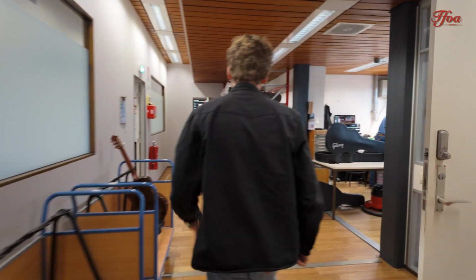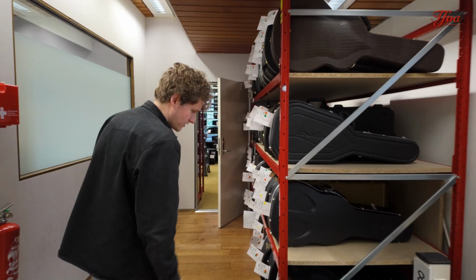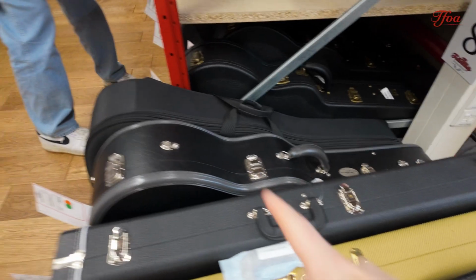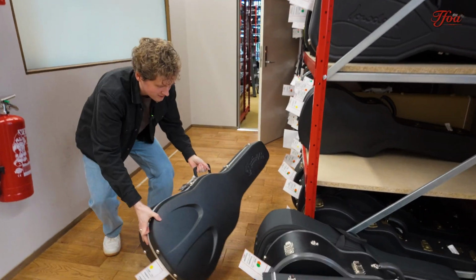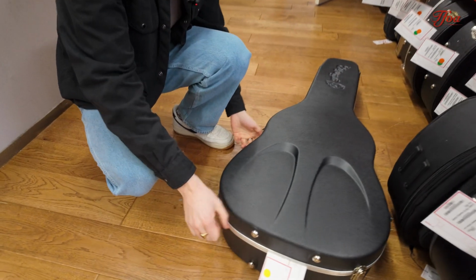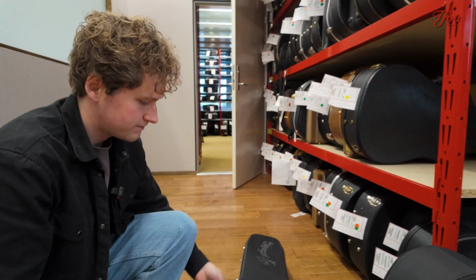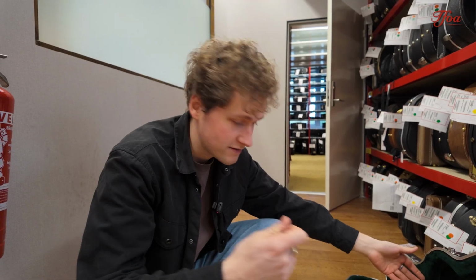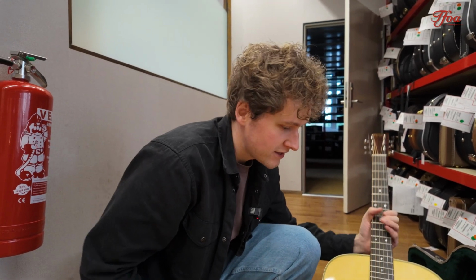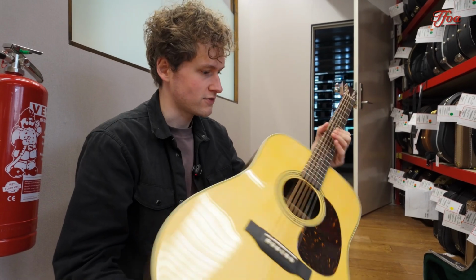So we do have something interesting to show you, because Martin released their new standard lineup. The guitar should be somewhere over here. The Refresh series. We already received the D28 and also the OM28, if I'm not mistaken. On the outside, this looks like a normal reimagined D28, but they changed some things on it. This one is pretty lightweight as well, which is nice for a D28.